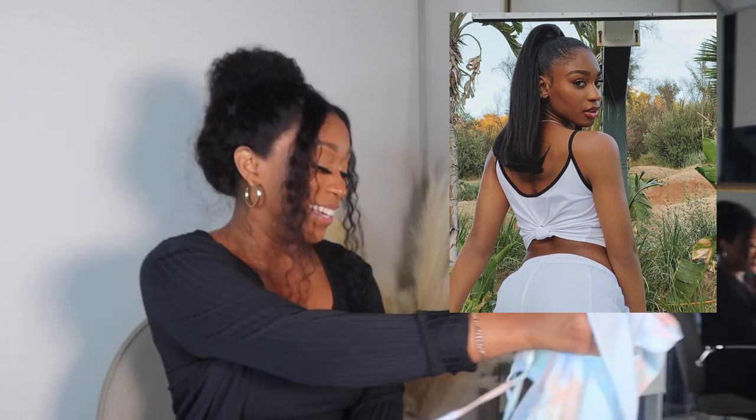Now I'm trying to see what are we gonna call her? What are we, my kindreds, what are we gonna call her? Because that name is way too long, especially for it to only come in one color, way too long. Normani, I can see Normani wearing this. I think she would look so cute in this outfit. I mean, in this three-piece bathing suit actually. Normani, you got this girl.